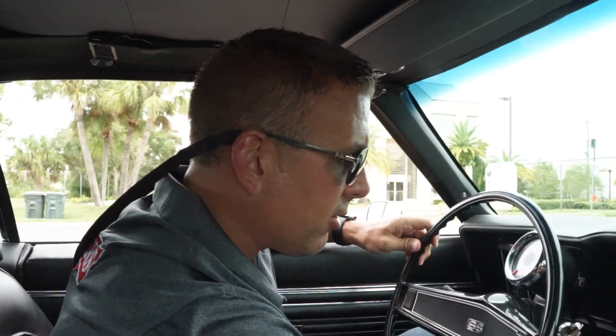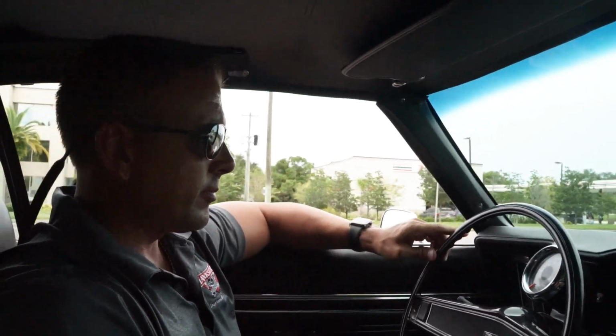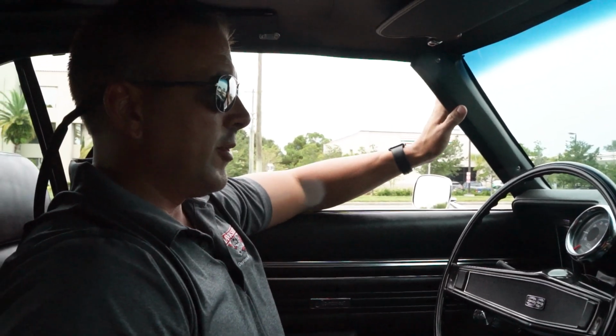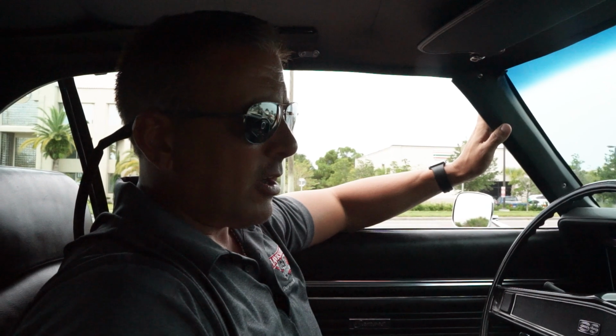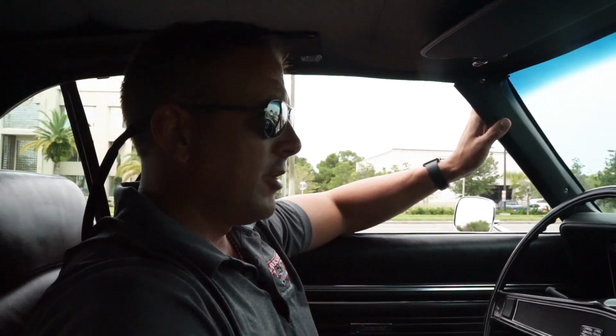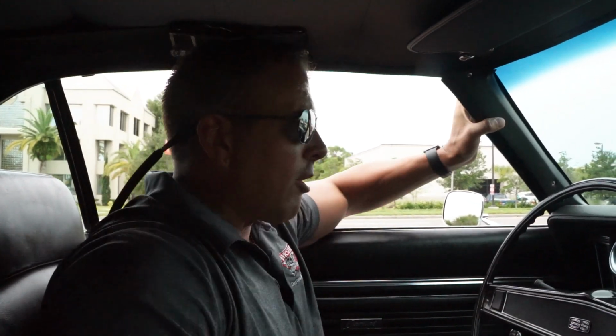Again, we're still at 170-ish, so we're running good. Car's cooling very well. Here we are at a traffic light, okay? Again, we're idling at about 800 RPM, which is about normal, and again, not stalling out, not spitting and sputtering. I don't have to keep my foot on the gas to make the car run.